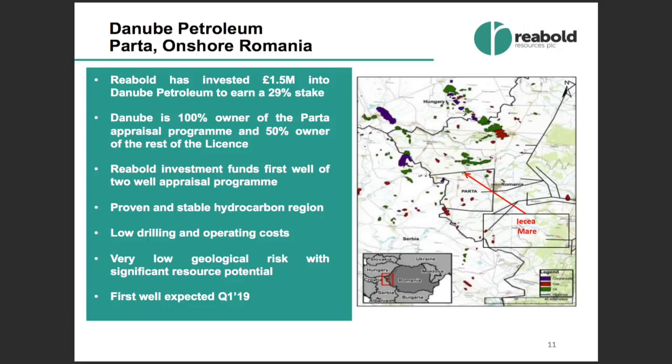Subsequent 3D seismic data clearly demonstrated the further potential on the license area, and therefore is amongst the lowest technical risk opportunities we have. But unlike some of the other opportunities we have, this has substantial running room beyond the first two wells. And that's a very important part of the growth of monetization of this underlying asset.